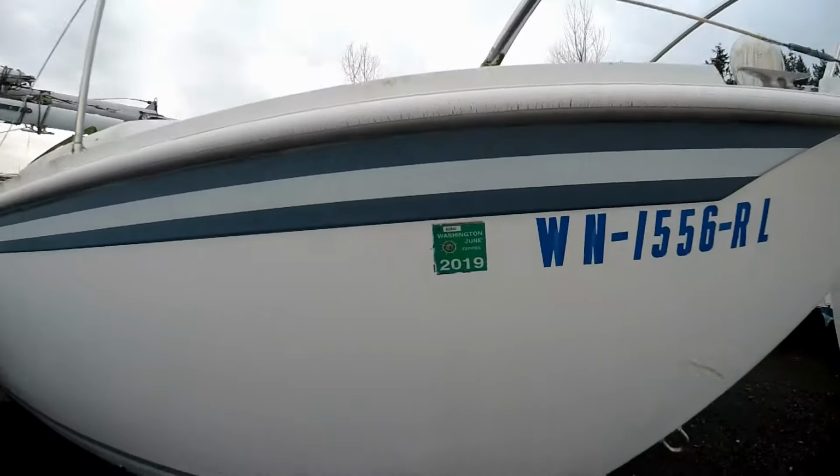Well, here we are at the Lynden Boat Wrecker. These guys have a little bit of everything. And a whole bunch of a lot. There's Todd here.